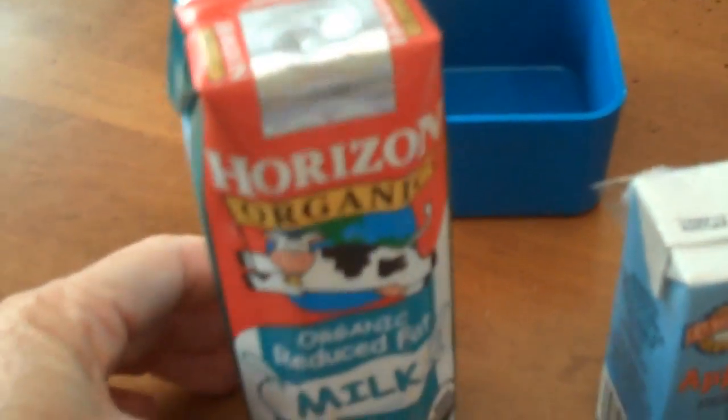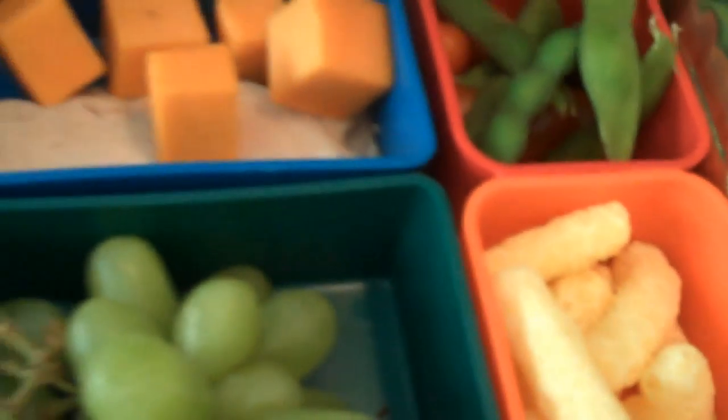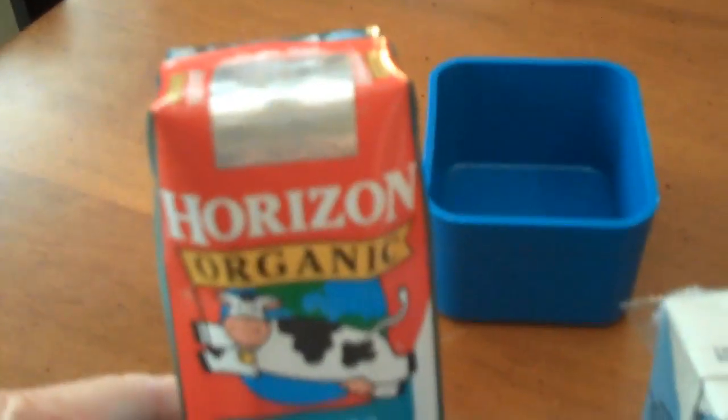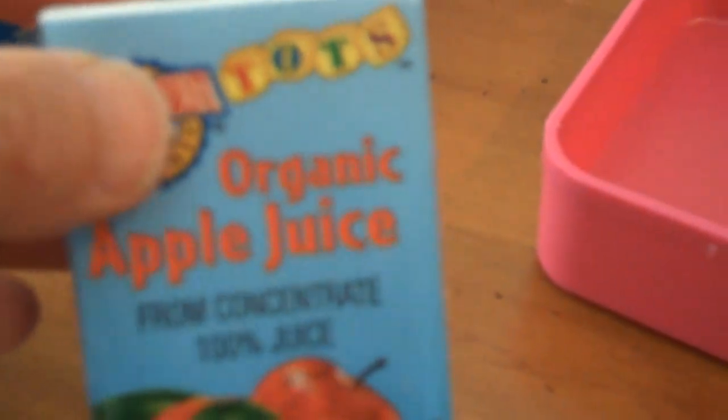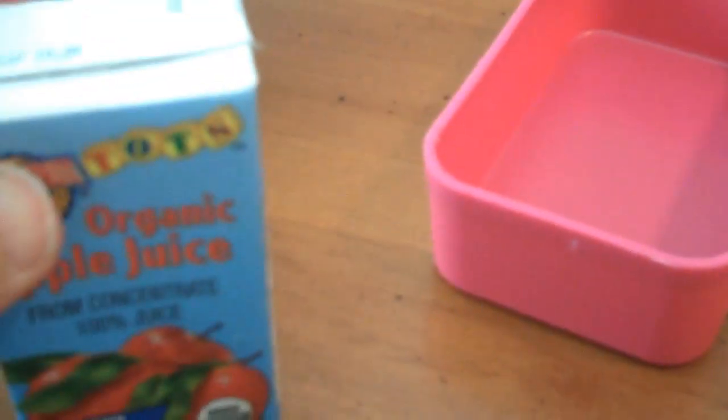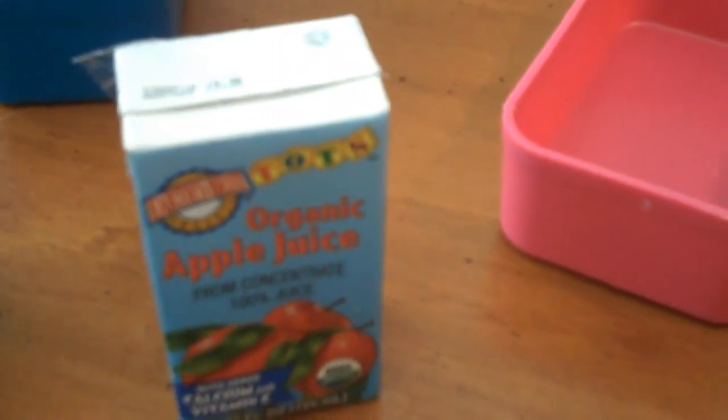Now, I sometimes, for a special treat, will put milk into Max's lunch. But again, if you look here, that's a lot of calories, right? So he really doesn't need the calories from milk. I might save the milk more for an after-school snack. Same with the juice. Again, if you're going to put the juice in, do the kid size. This is really teeny, and you'll see here, well, I was trying to get the sugar count, but it's about 14 grams of sugar. So anything more than that is just too much sugar at lunchtime.